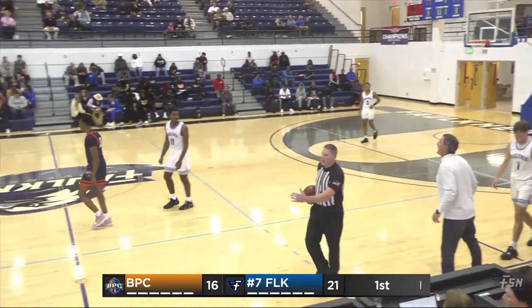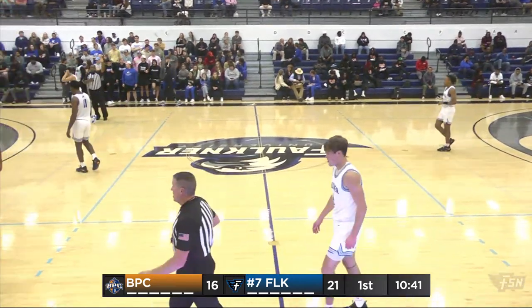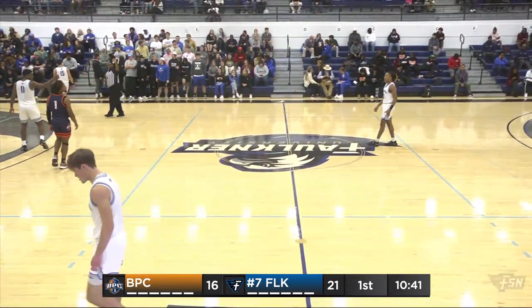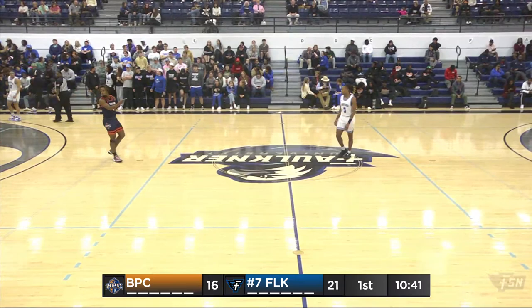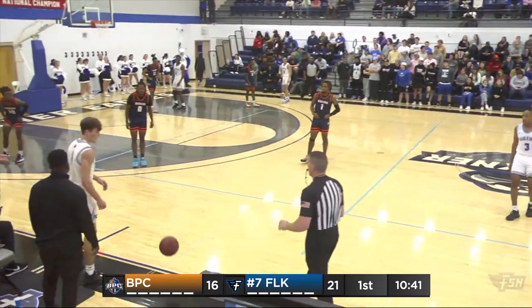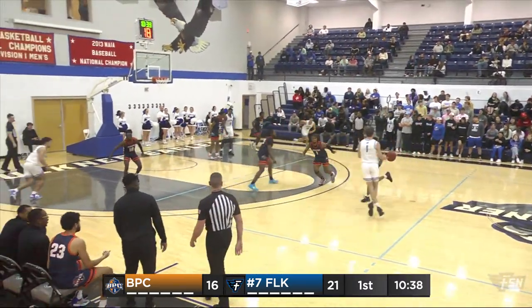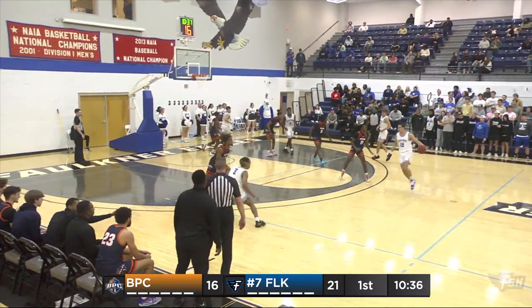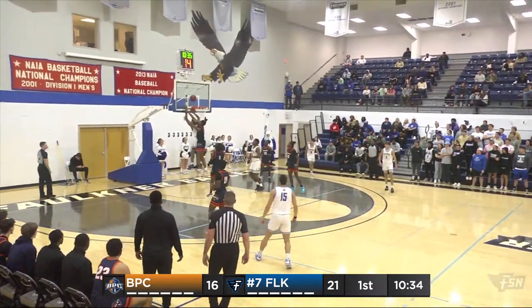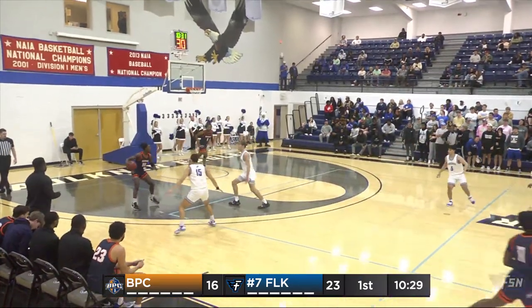Let's talk about what this game means. It's December 1, all right? This game means two very different things for each of these teams. For Faulkner, you are now the hunted. Yes. They've been near the top of this league for four seasons. Great backdoor cut. Oh, Hines laid up right hand. Good. And what a feed from Garmendia, too.